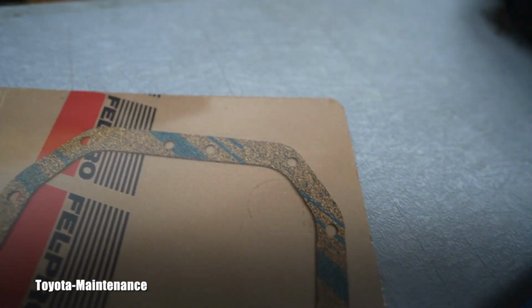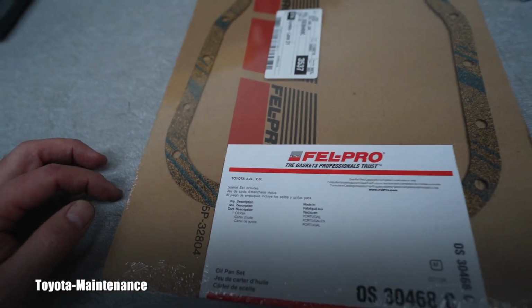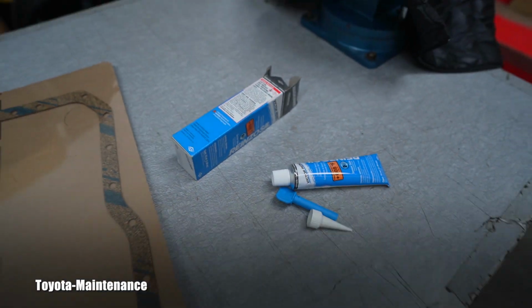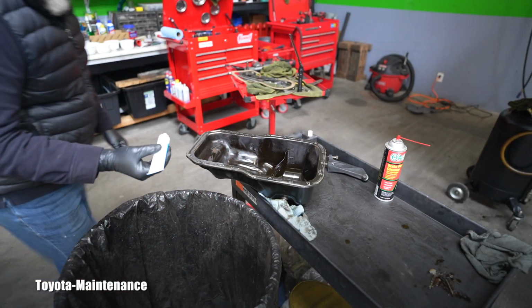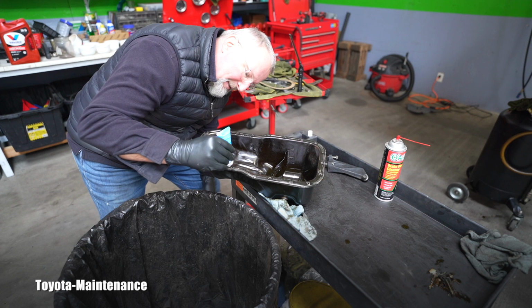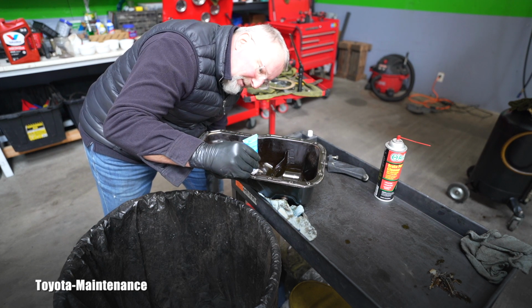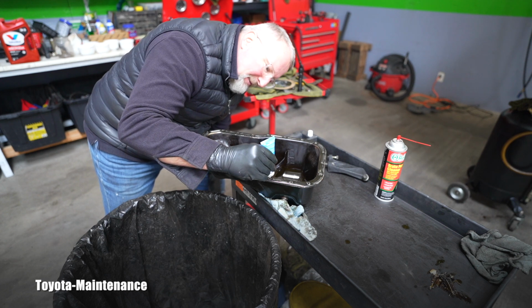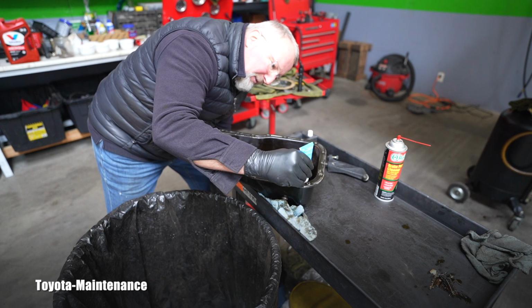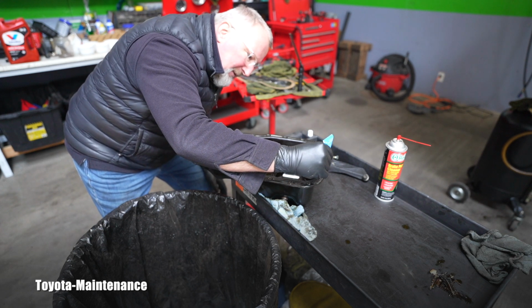But this is the gasket, right? So this gasket will be installed on the Toyota 2-liter using this. Definitely. I read the manual and it says apply to one side only and immediately assemble together. So this pan was cleaned with the brake cleaner, right? We said it has to be degreased.